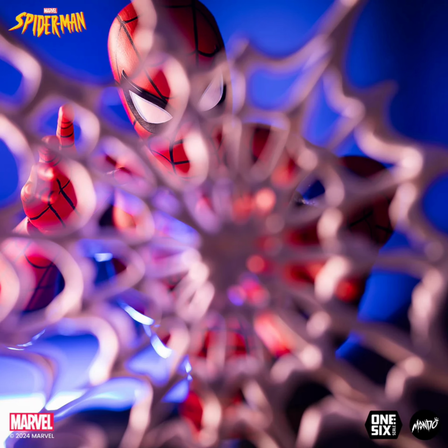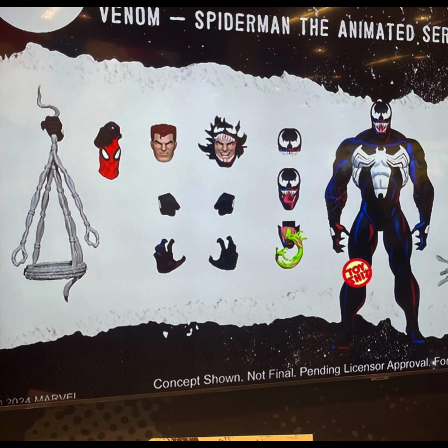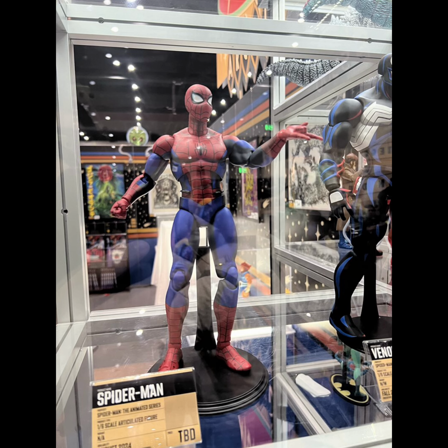Now, these were teased some time ago. You see here, these were still shots, coming soon. We had the red and blue Spider-Man with all the accessories. We also had the Venom, which looked so impressive, these renderings. And then we finally had the Spider-Man symbiote suit. So I wasn't sure, honestly, I'm new to Mondo. I do have the 97 Wolverine, but not sure if these would actually see the light of day.